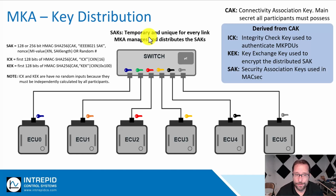There are other keys used in MKA, specifically the ICK. This is the integrity check key used to authenticate MKAPDUs. MKAPDUs are just PDUs that contain control information used to exchange data between the participants of an MKA system. They're not part of the actual data that the user wants to transport. And MKAPDUs should not be confused with MACsec PDUs. MACsec PDUs transport the actual user data.